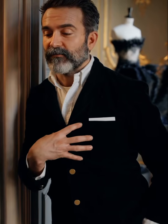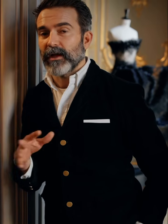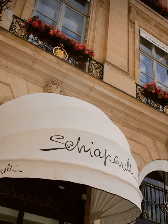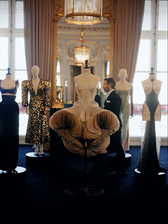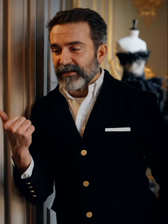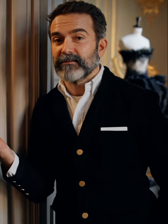At Schiaparelli, my first goal was to throw open the doors of the Place Vendôme and be as open and vulnerable about the creative process as possible. Because I've always felt like couture was such an exclusive, discreet, elite world, which it is. But the creative process should be something that is available for everybody. That's what this is about. I want to take a moment to explain the triumphs and the tribulations of the making of this collection.